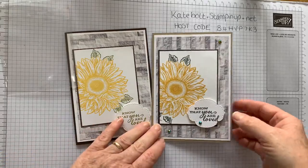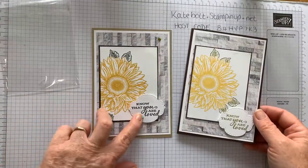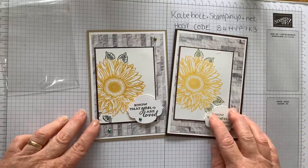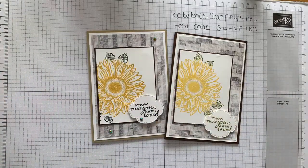But that's our first card. I don't know which one I like first. Tell me, do you like the Bumblebee and Evening Evergreen or do you like the Daffodil and Old Olive? Do tell me which one you prefer because I'm always interested to know what you think. And then I will move on to the next card.